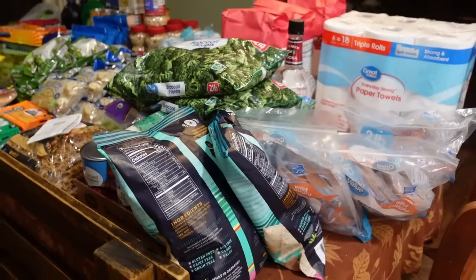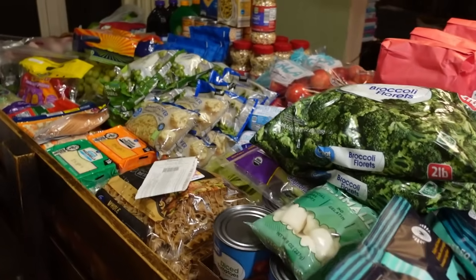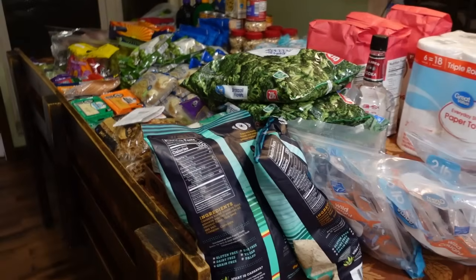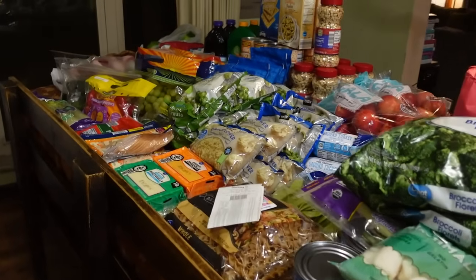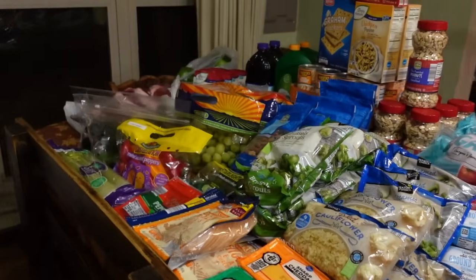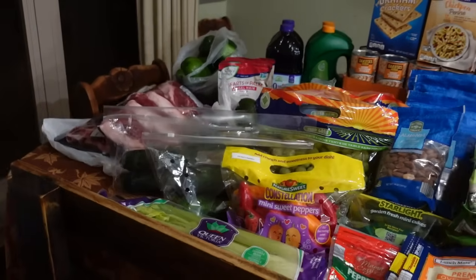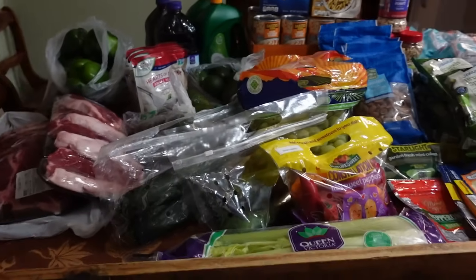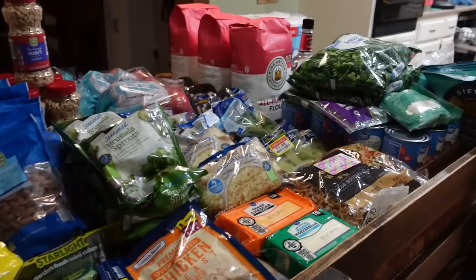Okay, next we are going to get my clipboard and we're going to do a big tally of everything here on the table. What was the grand total of everything? We're going to deduct it from our $1,100 starting point of the grocery budget, see what amount of money I have left for the remainder of the pay period, and see what the plan is with that remainder of the money there.